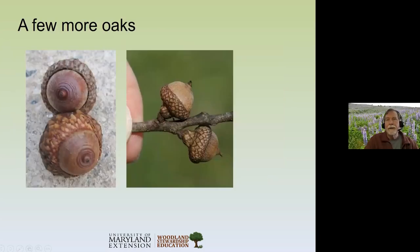This is a scarlet oak. And this is an interesting acorn because it has a distinctive characteristic: concentric circles on the bottom of the acorn. That's scarlet oak. And then we have pin oak, which again does not have that, and has very small fruits.